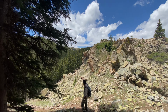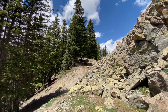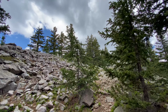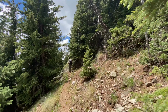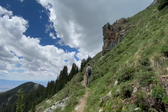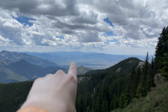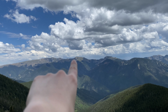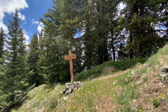And from this point, you can see Lobo Peak. Is the town of Taos. And Wheeler Peak is somewhere over there. I think that's where Wheeler Peak is. I might have been totally wrong though. Here's where the trail meets up with the Yerba and Manzanita Canyon trails.